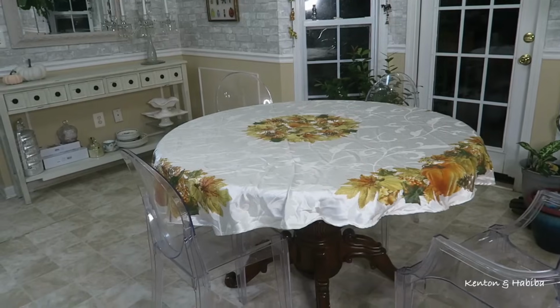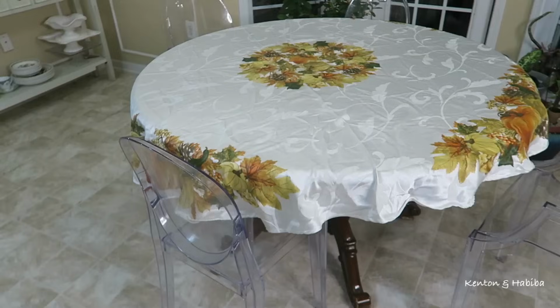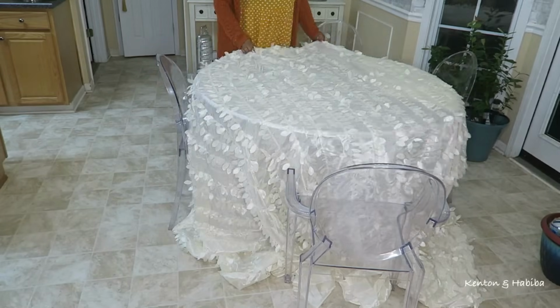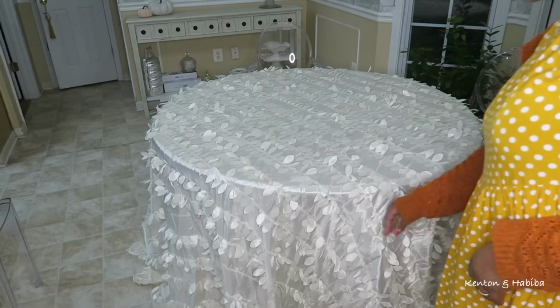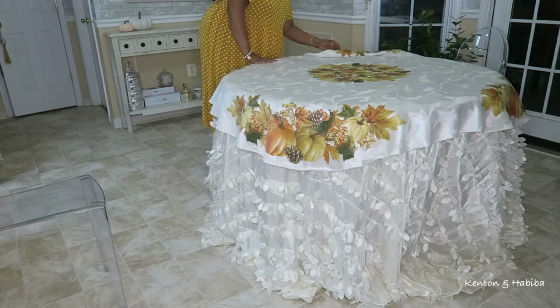And then this one is kind of my favorite with the leaves. I bought this online. Okay, so the tablecloth is on, but I'm kind of underwhelmed and it needs to be ironed. So I'm going to layer it. We're gonna put this one on first, which is very glam, and then I'm gonna layer it with this one. So what do you think?